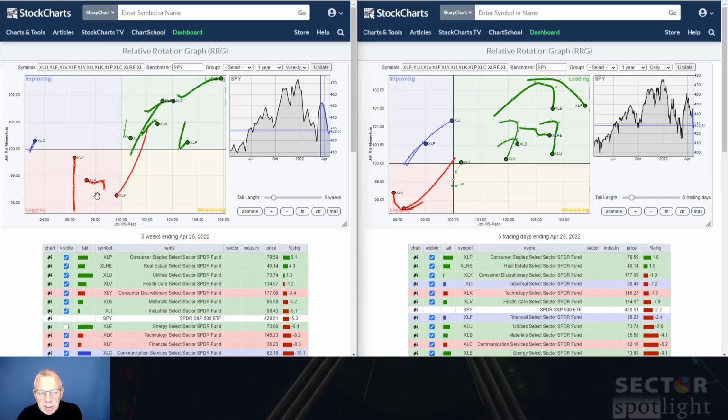We got technology moving further to the left. We got discretionary doing, how do I say that, relatively well, despite the fact that it's in a clear relative downtrend, it's in a lagging quadrant. But it's a sort of vertical move on the JDK RS momentum scale, which gives us some room to breathe, but it's definitely not one of my favorite sectors yet, because things can change. And we see that communication services, despite the pickup here, is still a very weak sector. If you measure on the JDK RS ratio scale, it's still the weakest sector around.